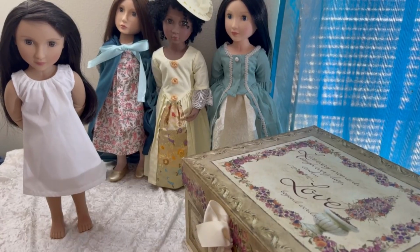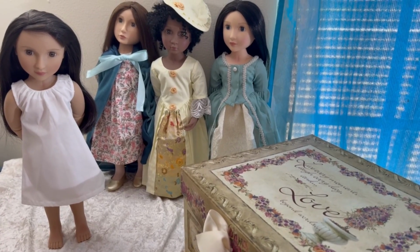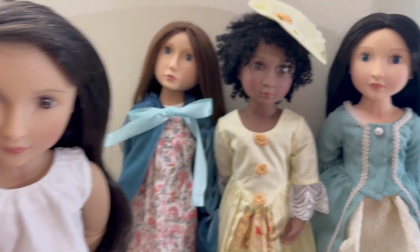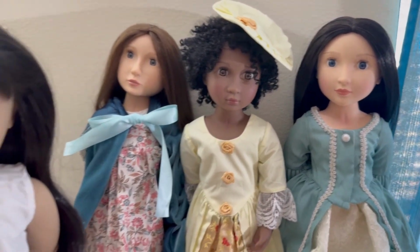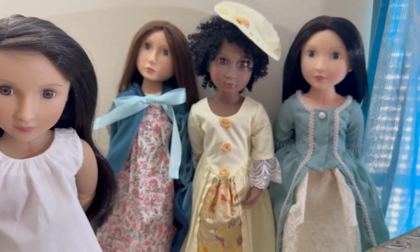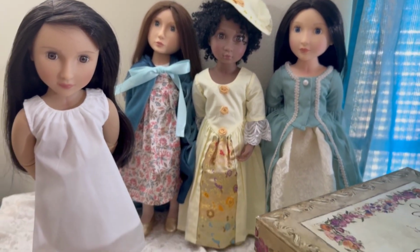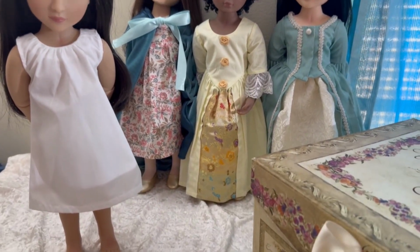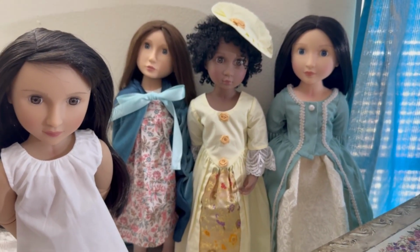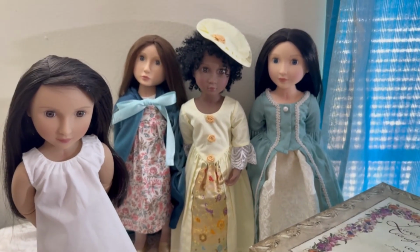I have another A Girl for All Time doll from my small collection of them, and her name is Nisha. And like Bex, she's supposed to be a modern day girl. She does not have any kind of historical connection to some of the other dolls in this doll line. Again, I have her dressed just in something very plain, and we're going to look inside the box and come up with another historical outfit for her.